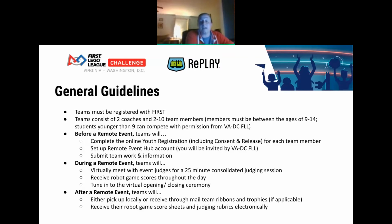You'll need to set up your remote event hub account. You'll get an invitation for that after you've been assigned to a tournament, so you don't need to do anything for that right now. Those invitations have not come out yet. And then you'll submit some teamwork and some team information, and we'll be going through what kind of information you'll be submitting today. So that's part of what we're going to talk about.